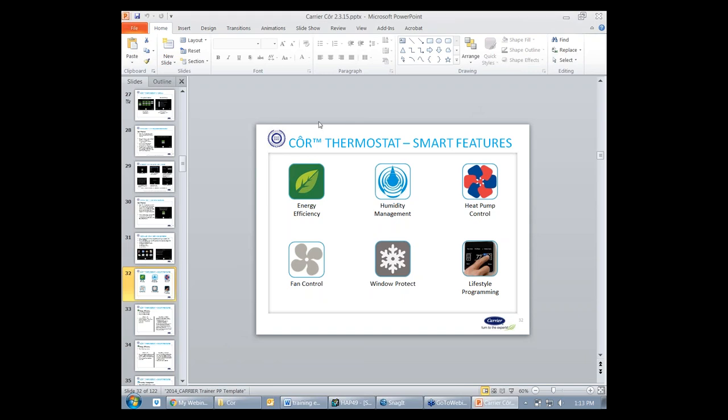There are some features in this thermostat that we've had in other Carrier and Bryant thermostats for a while. And obviously, we carried them over to this stat as well. So there are pretty advanced heat pump controls in there to do dual fuel based on outdoor air temperature changeovers and things like that.